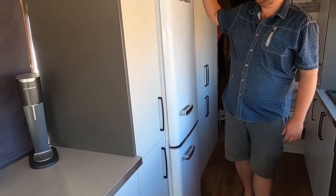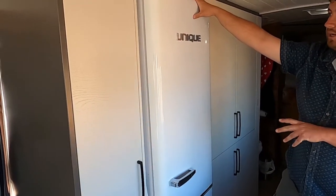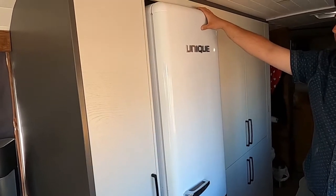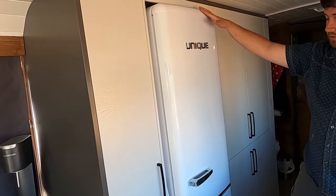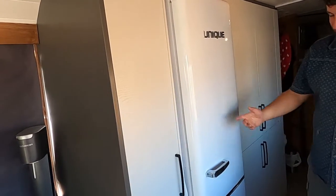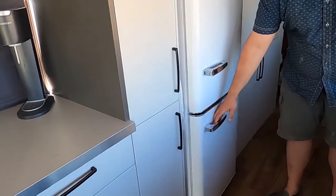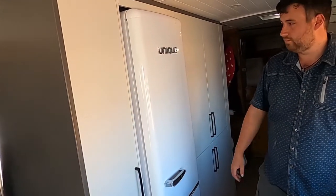We decided to go with a unique fridge here, which is 12 volt. It's a Canadian made company, and they have good pricing. I actually bought this from Costco. I don't know if they got it in the States, but they got it in Canada. It's the first one I've seen. Yeah, I think I need to get a passport. They work fine. I've got the freezer underneath, plenty of storage. I think it's 11 cubic feet. So plenty of space.